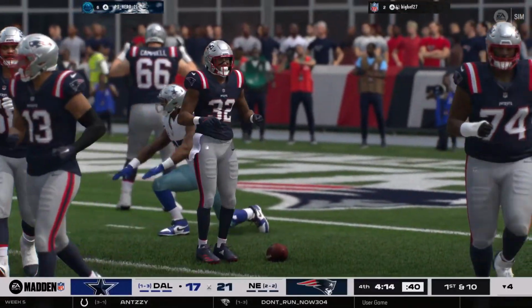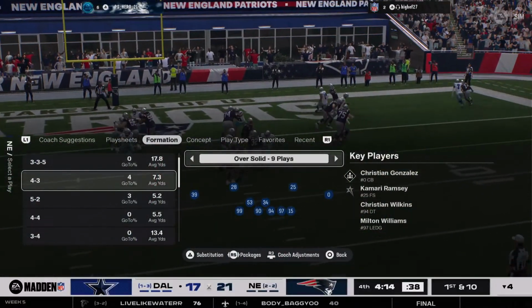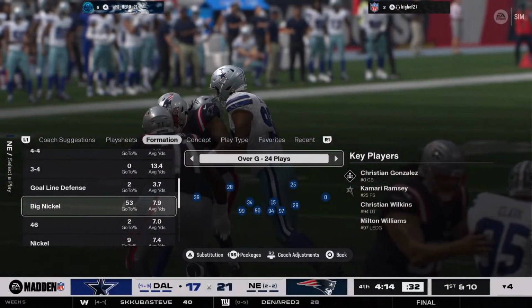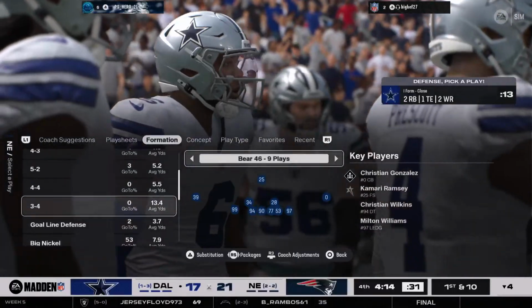Stuffed behind the line. They have turned it over on downs. These are the opportunities when they present themselves, you have to capitalize. And in this case, it was the defense that forced the turnover on downs and kept them out of the end zone.